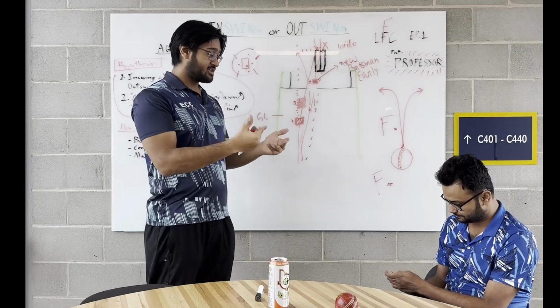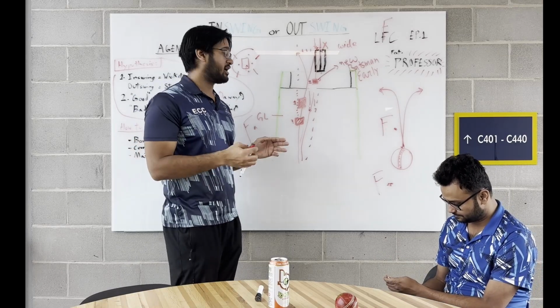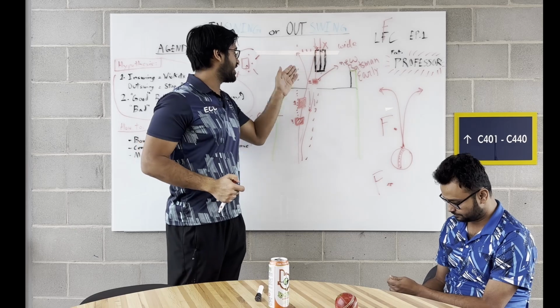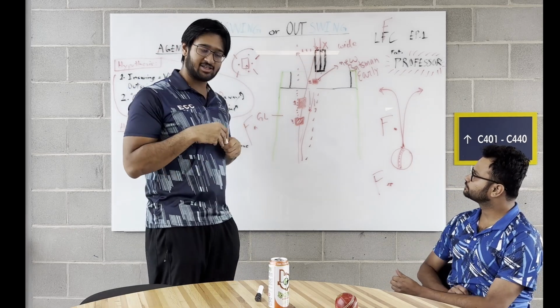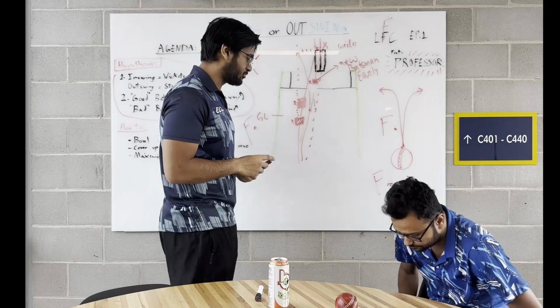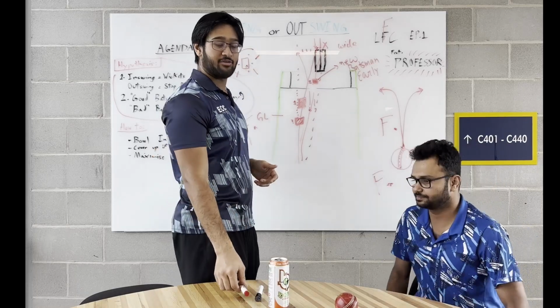So this is Professor's way of bowling inswing: how to bowl normally, how to take wickets, and what you're doing when you're trying to stop runs. Now, I'll go on to my theory and what you should try and do as an outswing bowler. So I'll use a black pen for this.